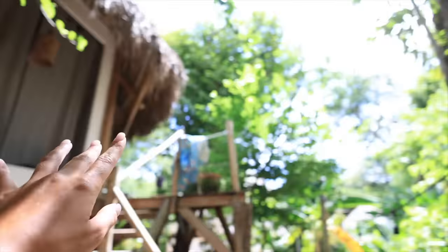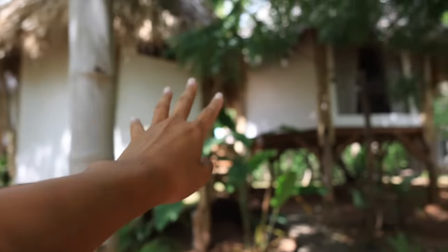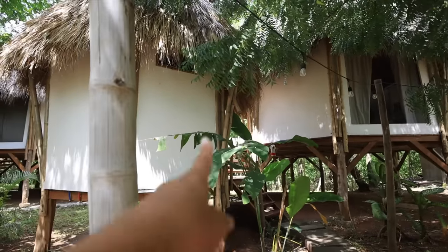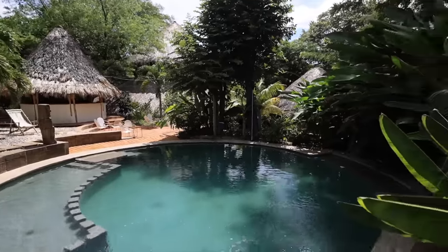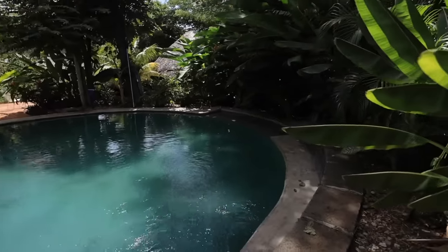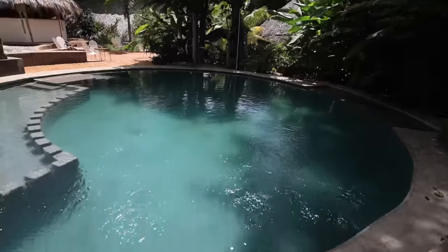Okay, so I'll show you what the rest of Dreamsea looks like. All of the accommodations here in the jungle. Our room is that one right there. That's the bathroom. So this is the main pool area. It's the perfect jungle oasis to cool down after you go for a surf or any time of the day. I love all of the lush greenery everywhere here. It's such a vibe. I cannot get over how beautiful and lush this property is.